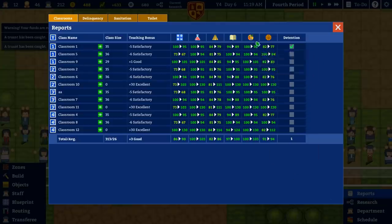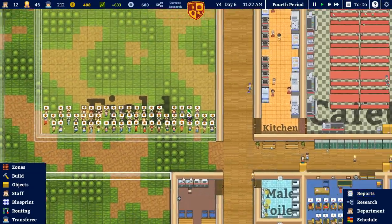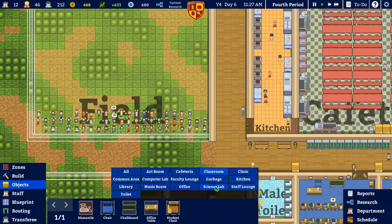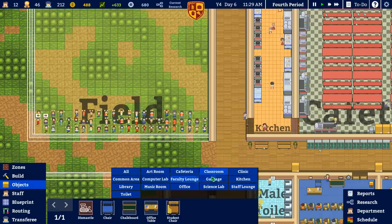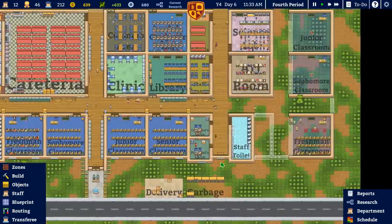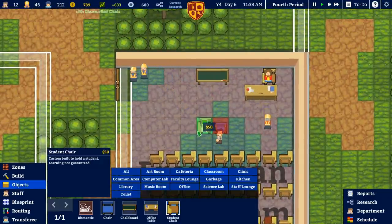Right, reports. Where's PE? It's here, the gym. Yeah. Right, that should now increase, just because we have the facility for it. I wonder if you can put anything out there as well. Objects. There's no field thing, is there? No, I would have thought you could put gym equipment or something out there. That would have been cool. Right, we can. Oh yeah, we are getting the money back.